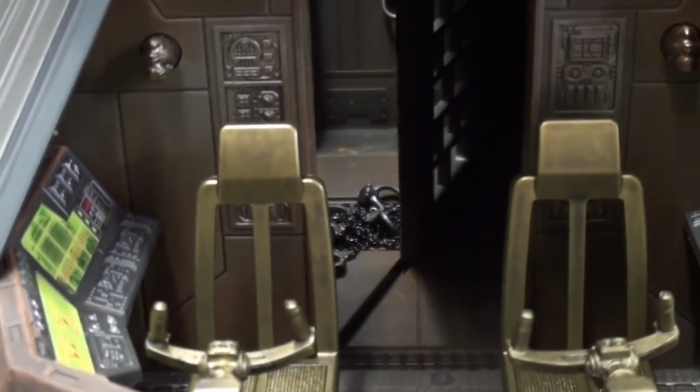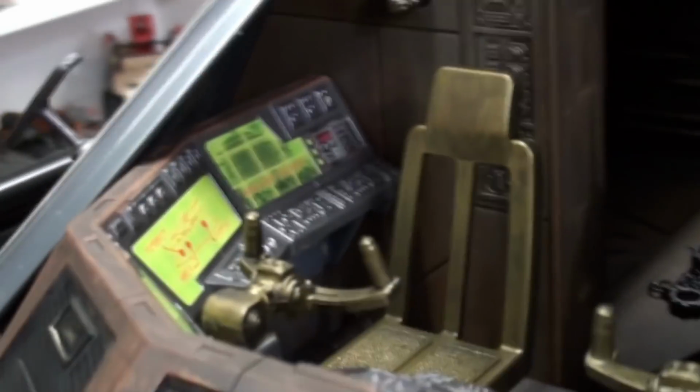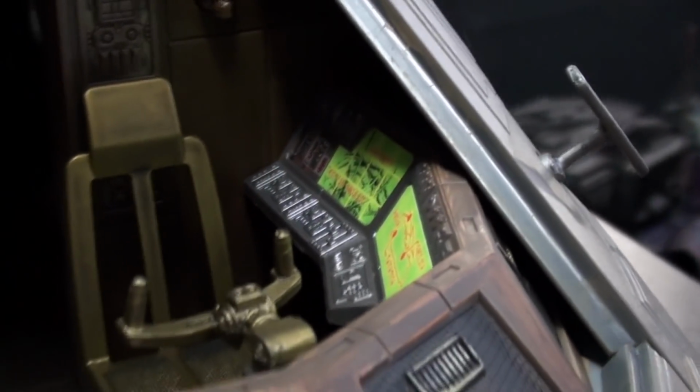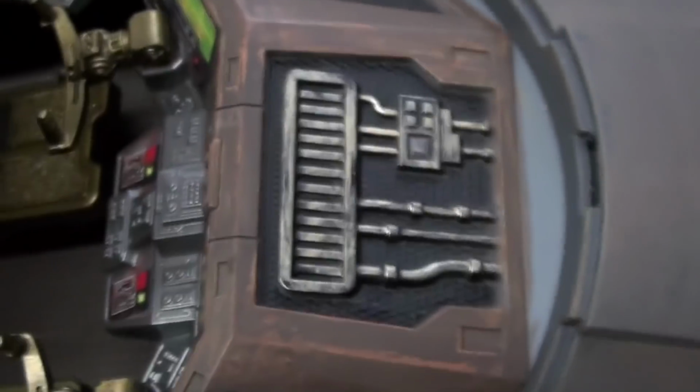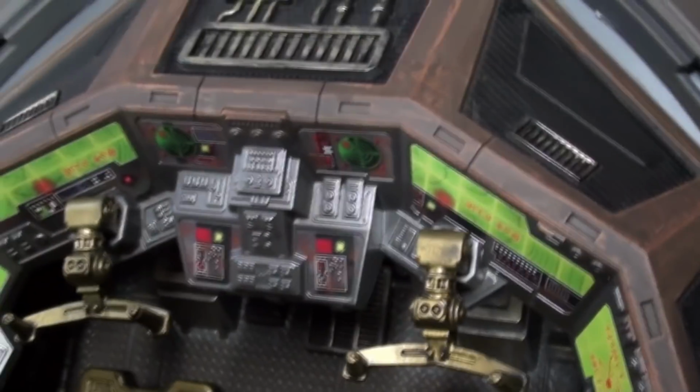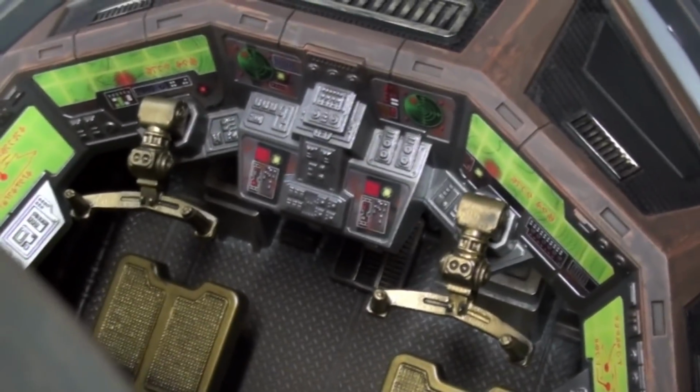So I didn't have to do anything here. I didn't have to install decals or anything like that. It was already pre-assembled. Okay. Which was nice. Good. Now we're going to come around. Just putting decals can be tricky sometimes. Yeah, give you guys a top down.